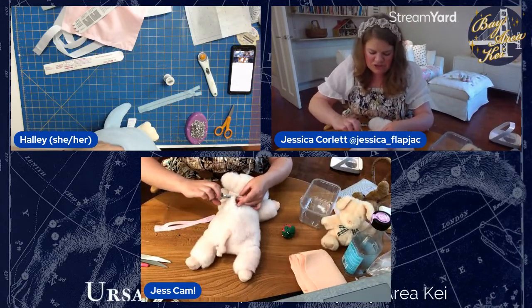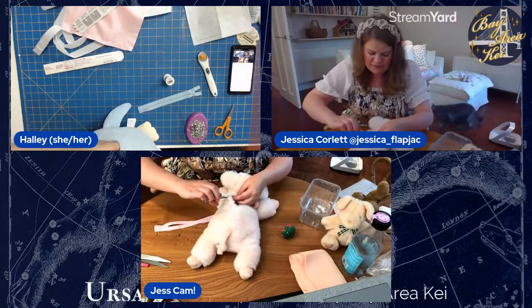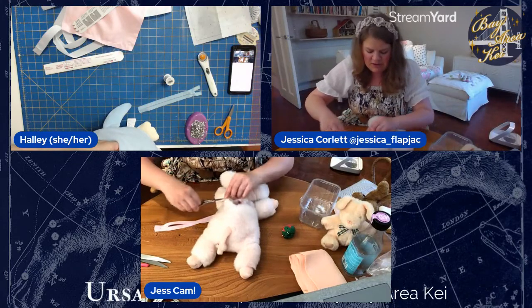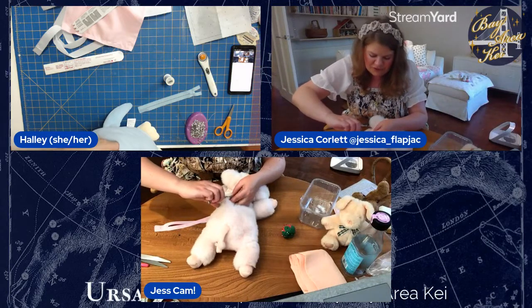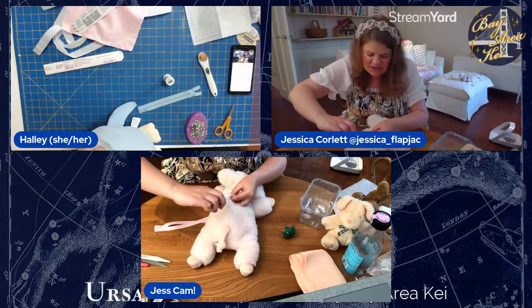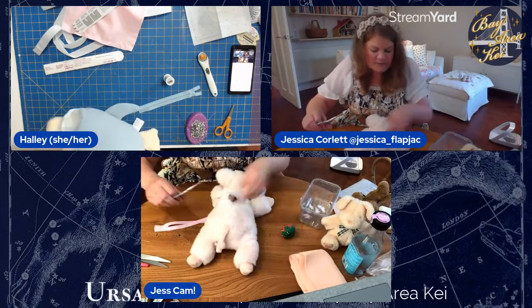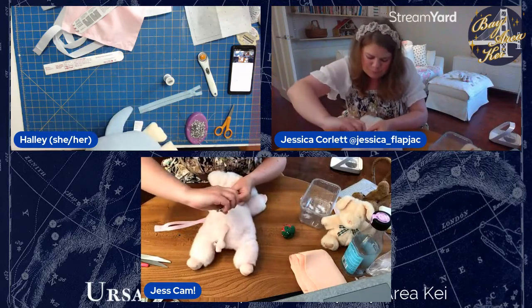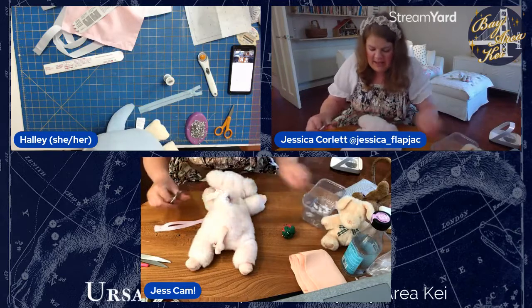You may notice I'm actually just giving my pig a haircut quickly because there's so much fluff in his seam allowance. I'm just trimming away a little bit of the fluff that's on the seam allowance. Just a little. I'm not going too crazy because obviously I don't want to trim away any of the fluff that's going to be visible, but just to make it a little bit easier for me to sew on the zip, I'm just giving him a little haircut.